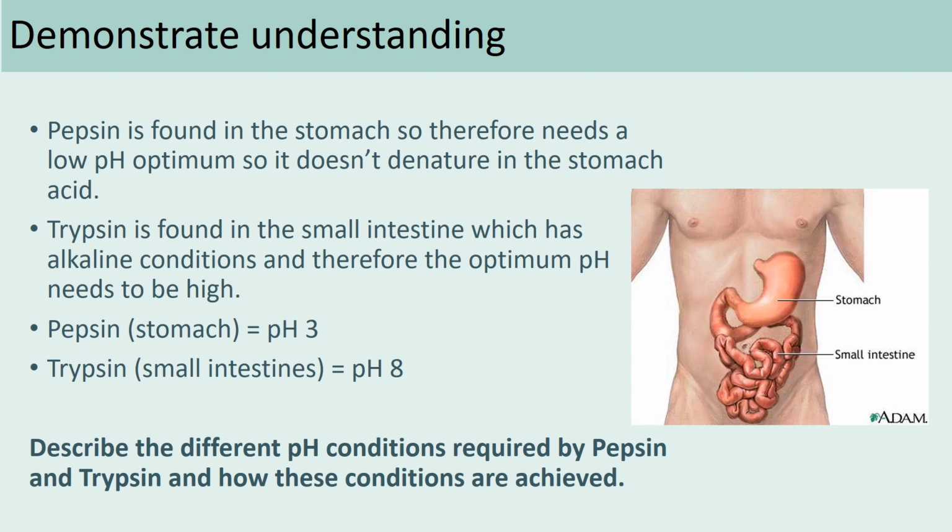Describe the different pH conditions required by pepsin and trypsin and how these are achieved. Well, we've already spoken about pepsin. The stomach produces and secretes pepsin and stomach acid to allow it to have those lower pHs. The trypsin works with a pH of 8, and so we know that bile increases the pH of the small intestine, doesn't it? It neutralizes that acid.